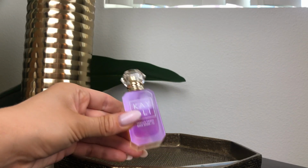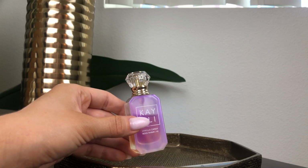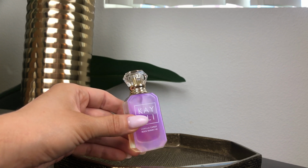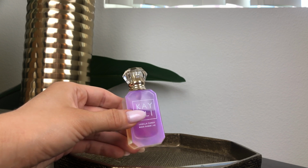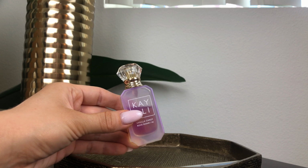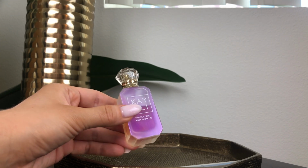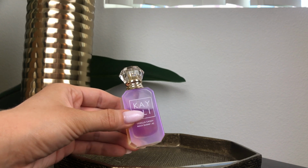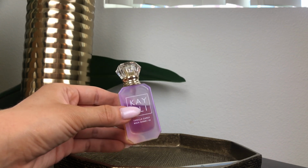Then I also have Kayali's Vanilla Candy Rock Sugar. I really like this. I've talked a lot about it. It is a really unique take on a sugar candy fragrance. It's very, very sweet, but it has some patchouli in it that makes it a little bit spicy, and I really like this one. I think it's really fun, and I could definitely see myself gravitating back towards this one later in the year or next year.